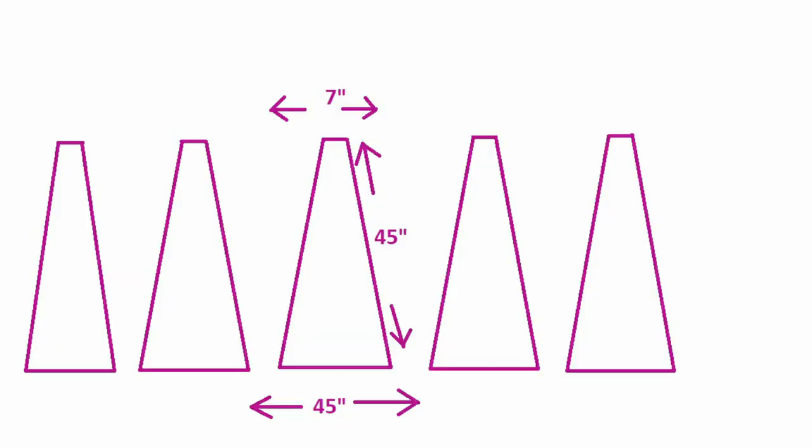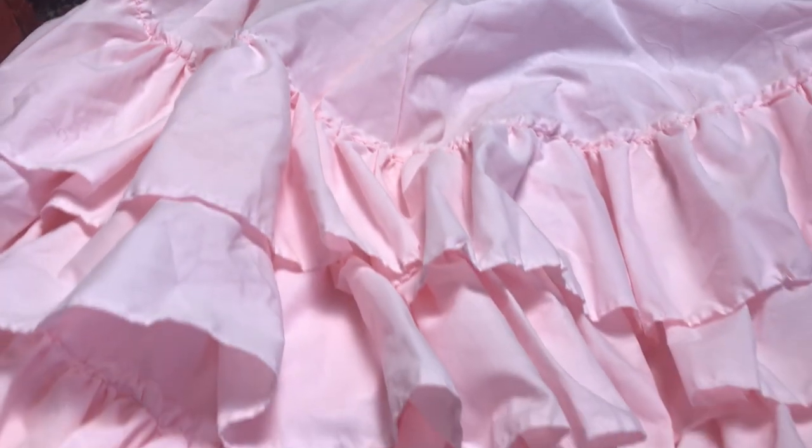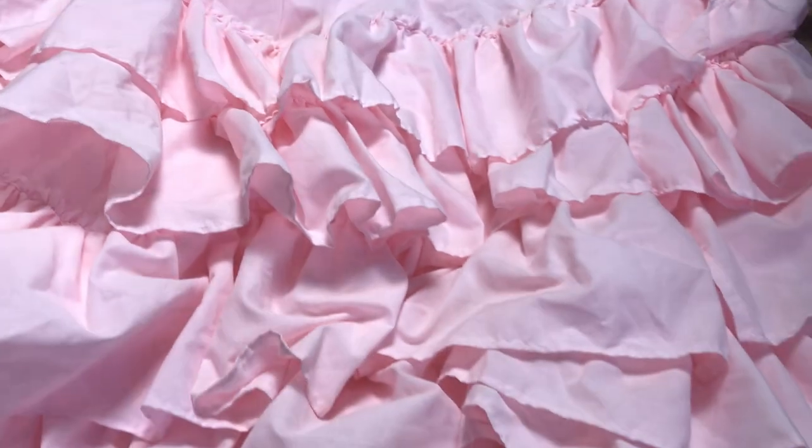I found a fantastic tutorial by Caitlin's Costume Closet, who walked through her construction process in great detail, and I used it for the petticoat and the skirt. It's made from 5 trapezoid panels with a split down the back for closure. Then comes lots and lots and lots of ruffles.